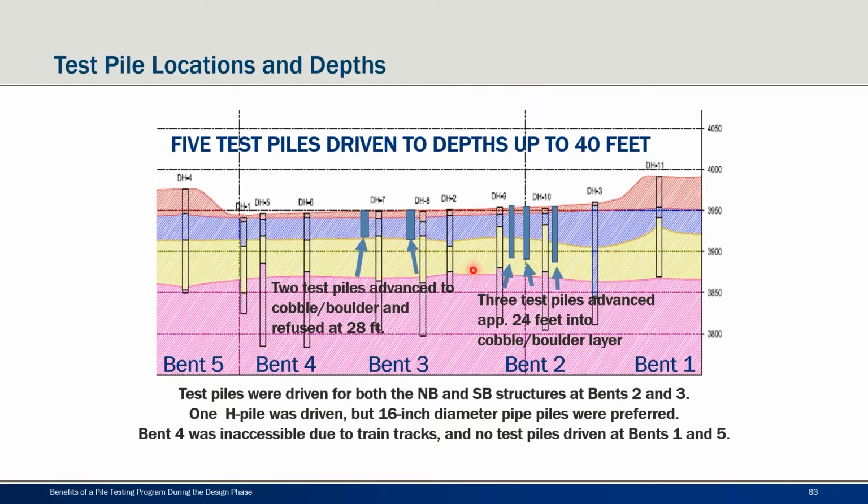And interestingly enough, where that anomaly was, where the layer was deeper, we drove 3 test piles about 24 feet on average into the boulder layer. So that was kind of surprising. One of them was an H pile and 2 of them were pipe piles. And then at the other bend, the piles refused right at the boulder layer that we encountered in the geotech investigation.